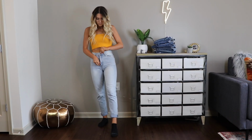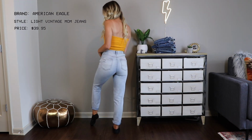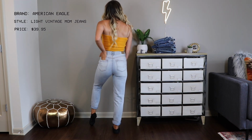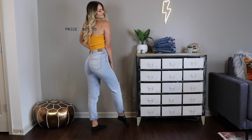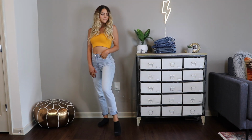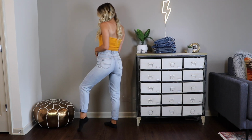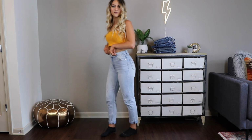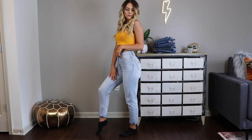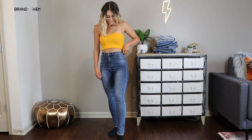So starting off with the first pair of jeans, these are probably one of my favorite pairs of jeans, and I just recently picked these up. They're from American Eagle, and they're the light vintage mom jeans. They're fairly reasonable with the price. What I love about these is they're still the style of a mom jean, because they fit a little bit loose towards the end of the leg, but they still fit pretty tight up towards the butt area, which I really, really love, and it just accentuates everything really nicely, and it's just a really comfortable pair of jeans for a really good price.